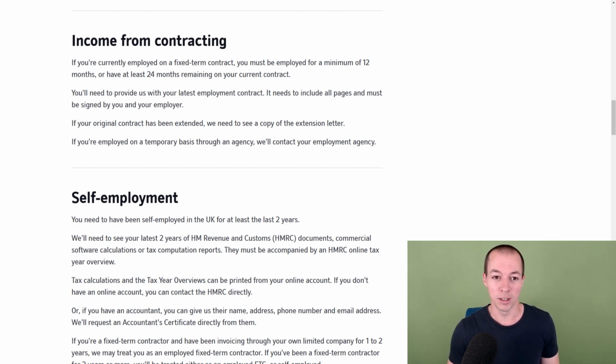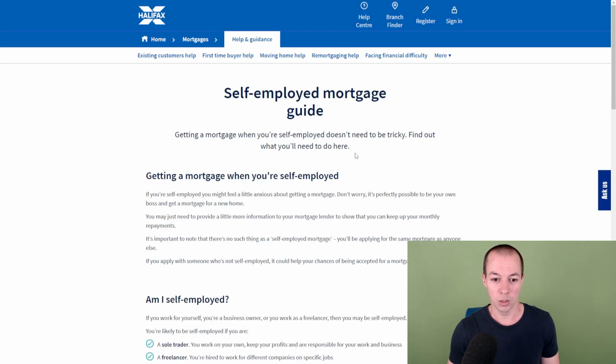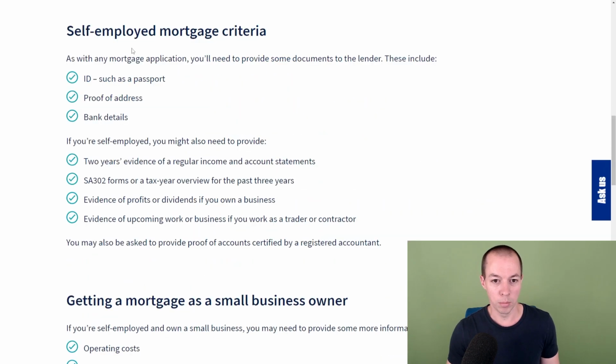And just to give you some more examples, so that was Nationwide. Up next, we've got Halifax. Let me just zoom in and see what we've got here. For self-employed mortgage criteria, they want the usual proof of ID, 2 years' evidence of regular income and account statements, SA302 forms or a tax year overview for the past 3 years. So they want SA302s for the past 3 years. So this is why you've got to be careful.